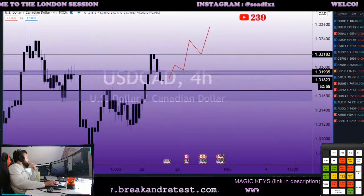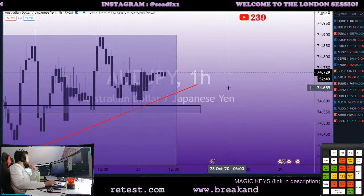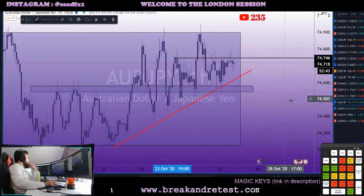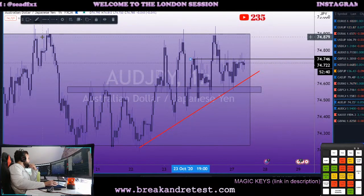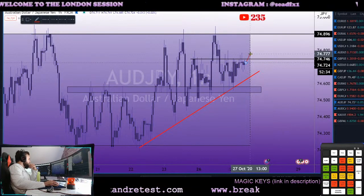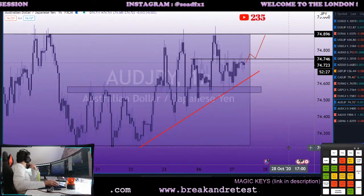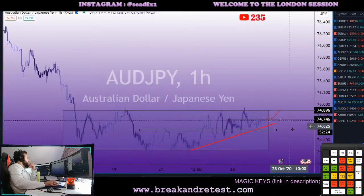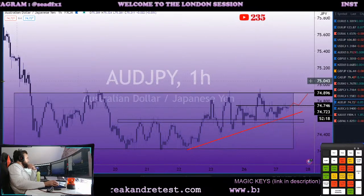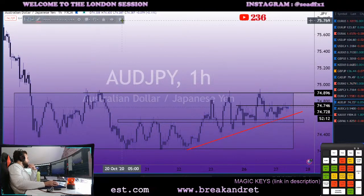You know, on AUD JPY we have created a small resistance on the 1 hour, just here. I'm thinking about something like this. If we manage to close above, that would be a good chance maybe. But the best here is to wait for the whole consolidation box to break. That's it.